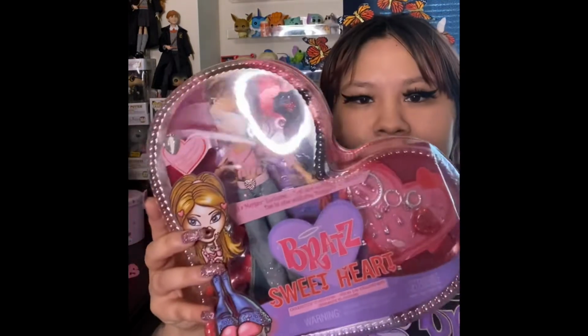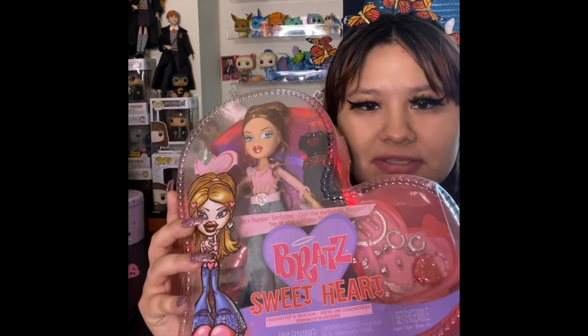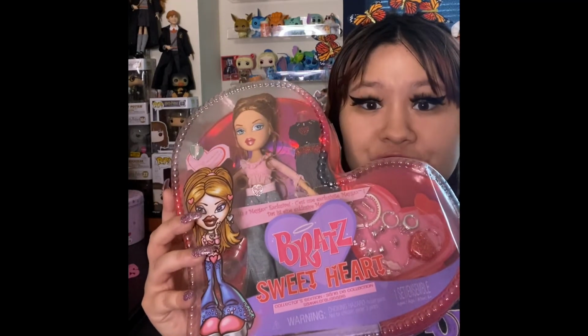There's my little Ariel thing. But I did get the Sweetheart Meygan Bratz Amazon exclusive, I think it is. And she's beautiful. I already have a Meygan doll. Bratz doll. But I definitely had to get this because she's so pretty. I love Bratz. I had to represent today.